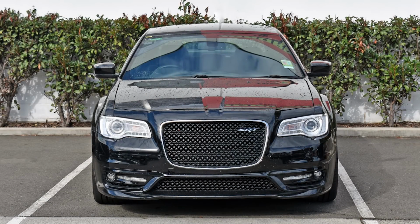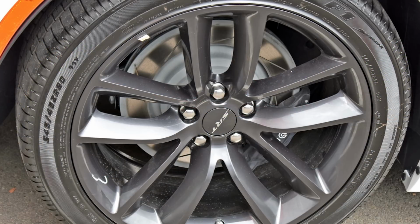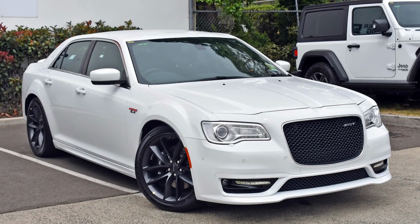Everything will be the same as the SRT version, unless noted here. The first difference is the look. The black surrounding trim on the grille, windows, and mirrors will get replaced with chrome. The wheels are different, this time 20 by 9 inch black noise alloy rims, which were used as standard wheels for the 2019 Charger Scat Pack as well. They've also taken away the red brake calipers, so you just get a dull black color instead.